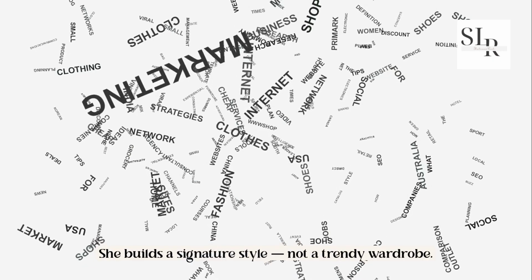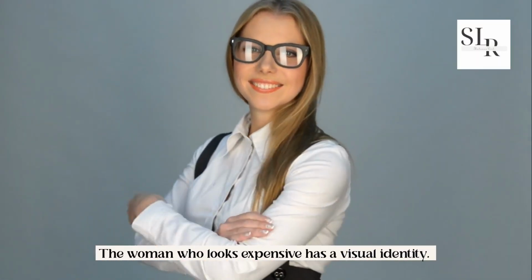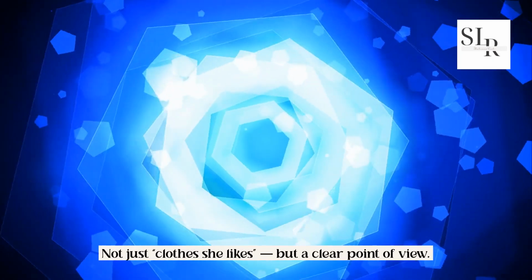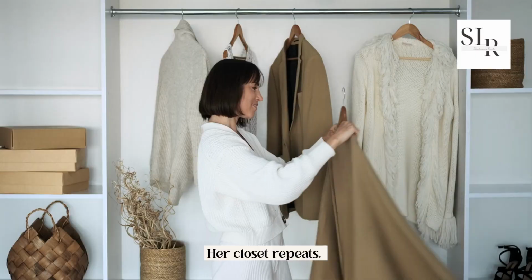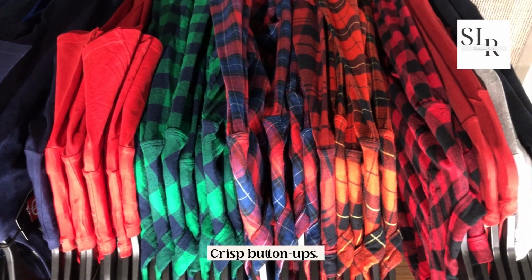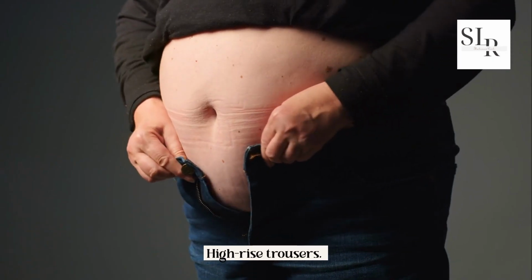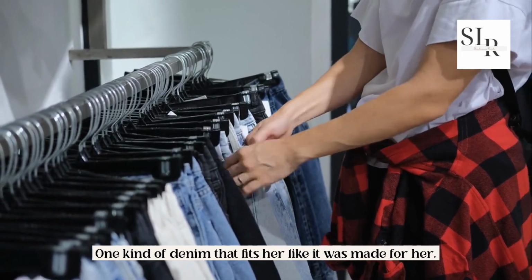Secret 4. She builds a signature style, not a trendy wardrobe. The woman who looks expensive has a visual identity. Not just clothes she likes, but a clear point of view. Her closet repeats. Blazers in several neutral tones. Crisp button-ups. Soft knits. Midi skirts. High-rise trousers. One kind of denim that fits her like it was made for her.